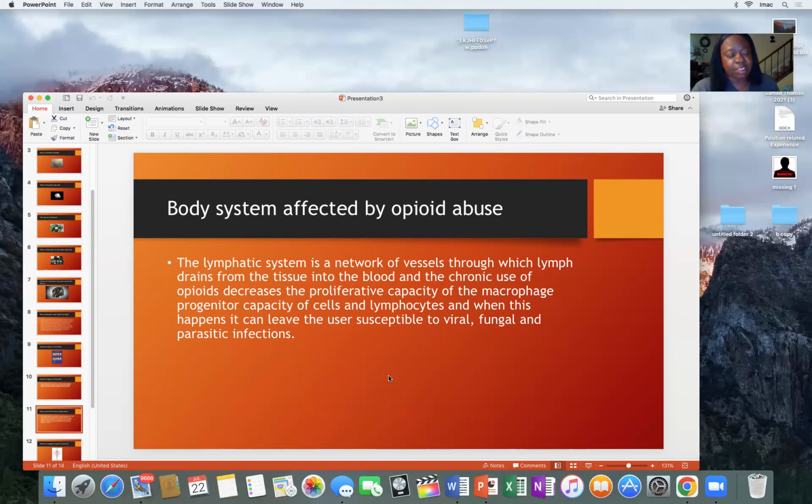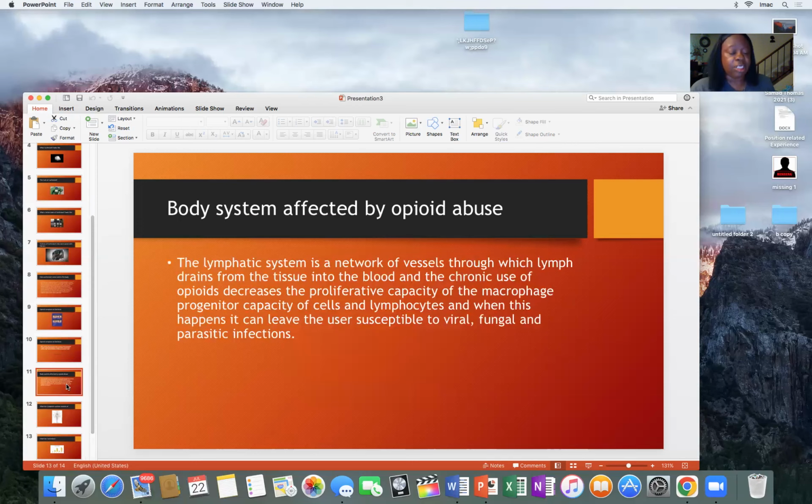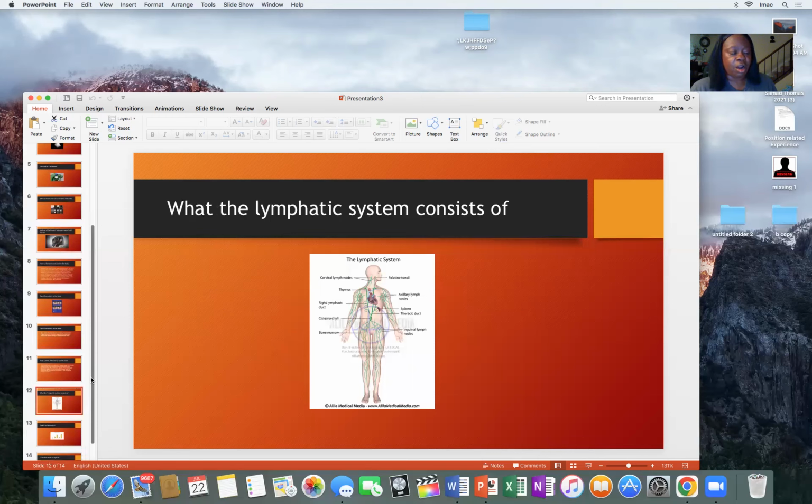Basically, the lymphatic system is what our body uses to rid us of infections or anything that's not supposed to be there. It helps clear our body from all of that. And this basically is what the lymphatic system consists of. You have lymph nodes behind your ears, you have lymph nodes underneath your neck. This also shows the bone marrow, the spleen, all those things in the body that help us fight infection. And opioid abuse just depresses that system, and our body is not able to fight off the infection.